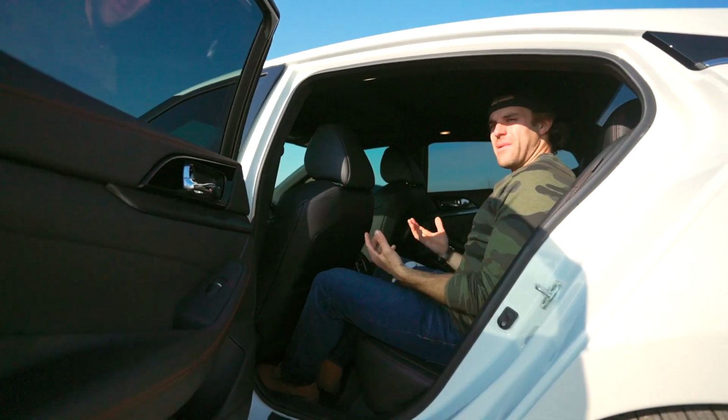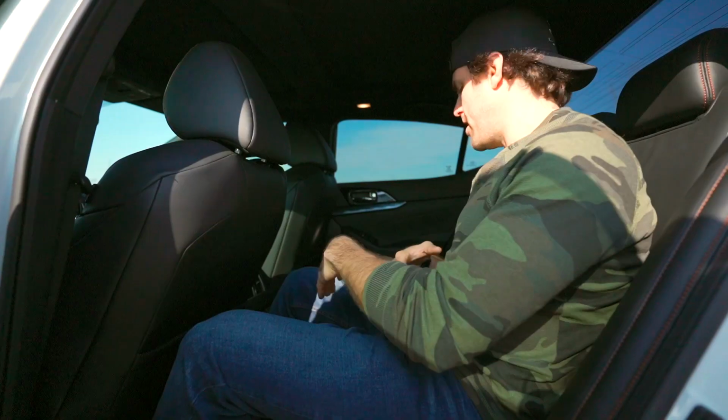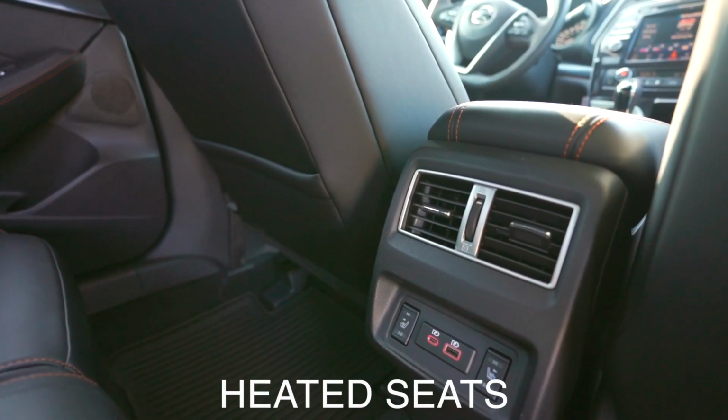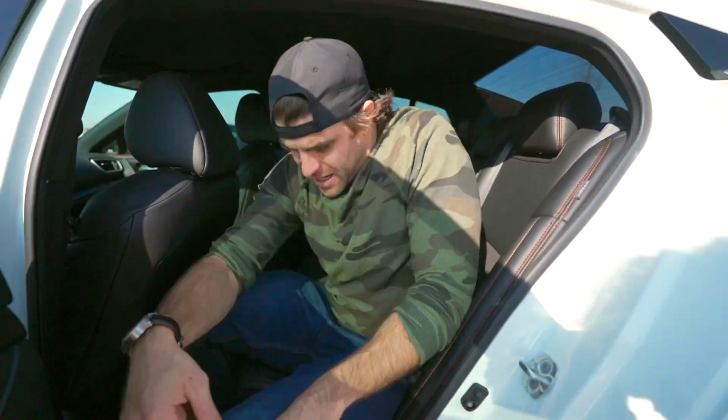If you're sitting back here, the Maxima's a little tighter than the Kia, but you have a nice comfortable seat back here. If you do have kids, you have your map back pockets, you have your heated seats, a USB and a USB-C here, and your ventilation. So not too bad back here, but let's jump into the Kia.